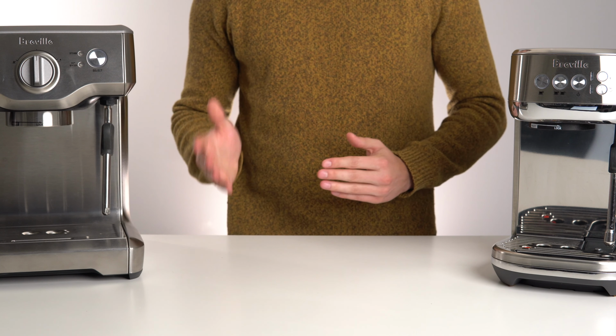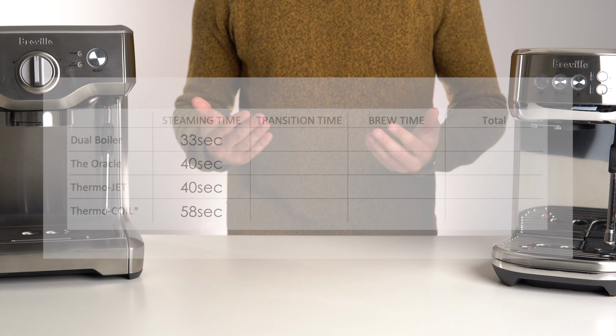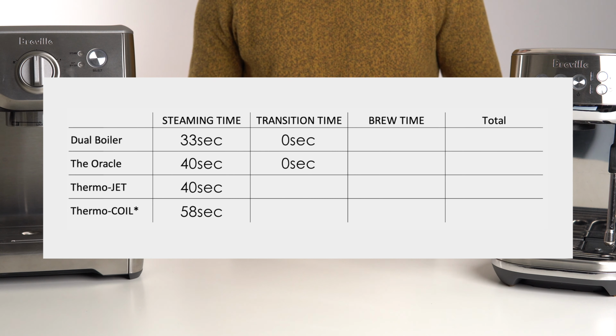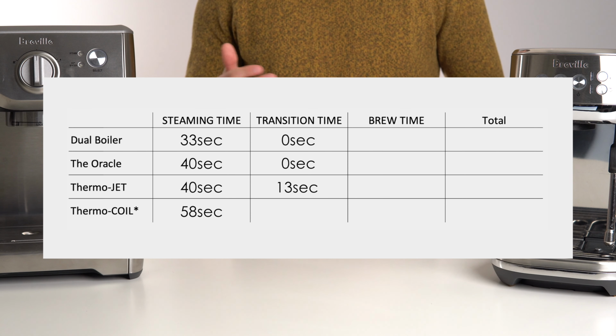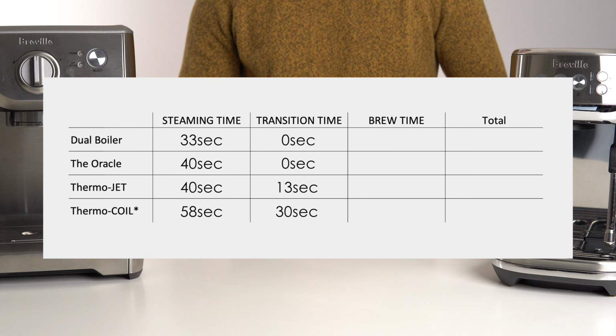Because the Dual Boiler and Oracle both use a dual boiler heating configuration, they have zero transition time between brewing and steaming. For a single boiler, the Thermo-JET machines did relatively well, taking 13 seconds to get up to pressure. And again, the older Thermo-Block models fell way behind, taking a whole 30 seconds.